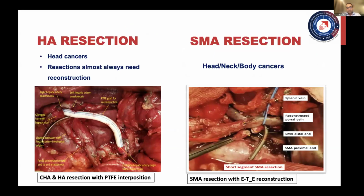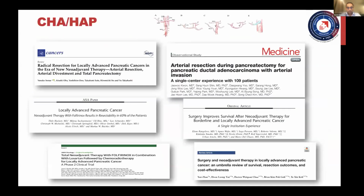Apart from the celiac axis resection, we can require a hepatic artery resection, which is similar to how a celiac axis would be resected, but there would always be a need for a reconstruction. And then we can have tumors at the uncinate, where SMA resection may be required with either an end-to-end anastomosis, or you may require a longer length with a synthetic graft placement in between. But SMA resections remain a challenge.